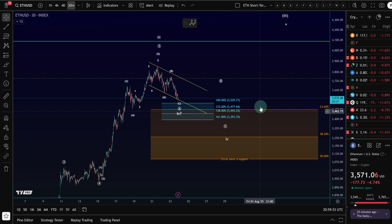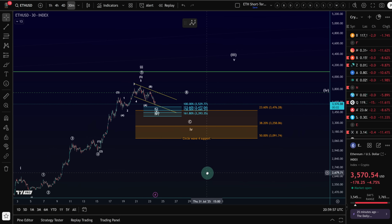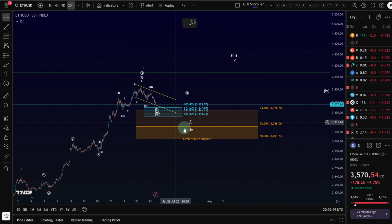What can I say? Technically, it still has a lot of room in this correction, and you know that a wave 4 was due. It's nothing unexpected. Some altcoins are correcting 10, 12%, 15% even. And some of these support areas were quite far away, so we've only just reached some of them today. Ethereum is still not in the orange support zone, and it's still doing a good job, I think.